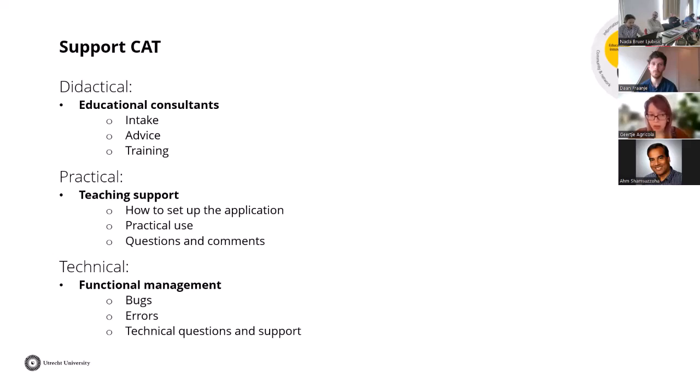We also have technical support, and this is our functional management team. And they handle all the bugs, the errors, and all the technical questions and support. And they have also contact with the supplier about these topics as well. Maybe it's good to know that about the didactical support and more about what we do about teacher training, teacher development, is in the presentation of our colleagues that's going to be in a couple of hours. They will tell more about that part.